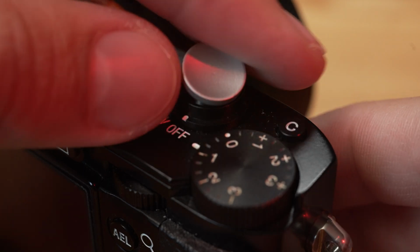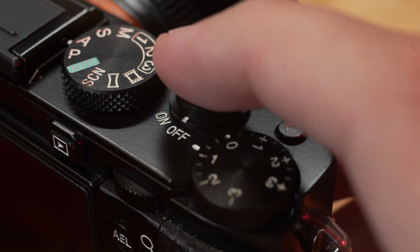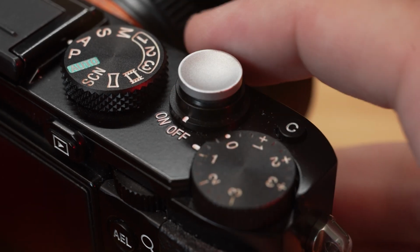The shutter release has a little screw mount, so you can attach a screw shutter release, or more likely, what a lot of people do with the Fuji cameras that also have this feature, is screw in a coloured button to make it a bit easier to press the shutter.